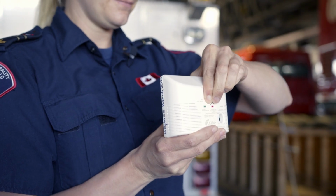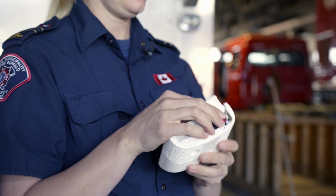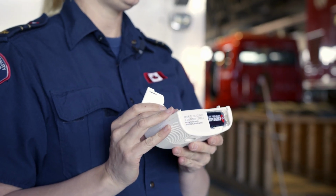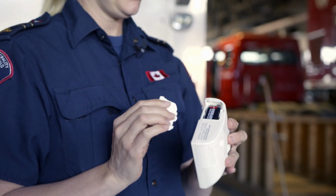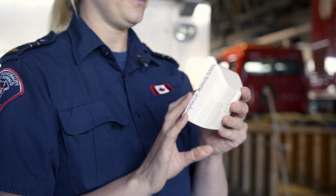You should test your carbon monoxide alarm every month by pressing the test button. Carbon monoxide alarm batteries should be replaced twice a year or as recommended by the manufacturer. Carbon monoxide alarms expire 7 to 10 years from the date of manufacture.